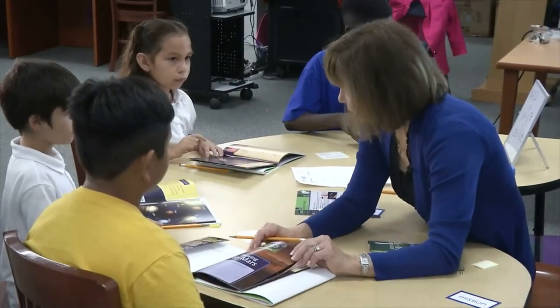Literacy footprint lessons progress from the beginner steps all the way to the most fluent readers.